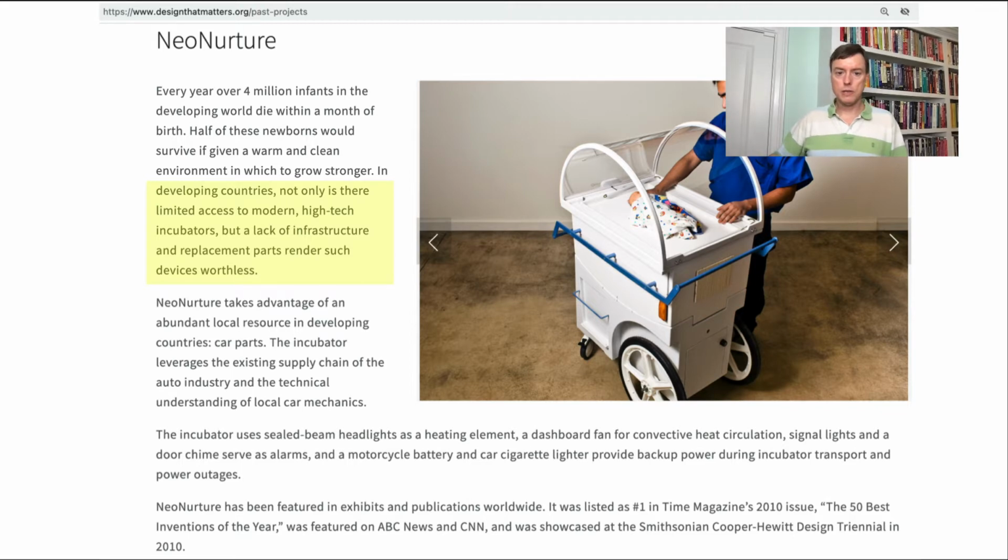In developing countries, not only is there limited access to modern high-tech incubators, but a lack of infrastructure and replacement parts render such devices worthless. So they break, and then they can't fix them. Neo-nurture takes advantage of an abundant local resource in developing countries: car parts. The incubator leverages the existing supply chain of the auto industry and the technical understanding of local car mechanics.